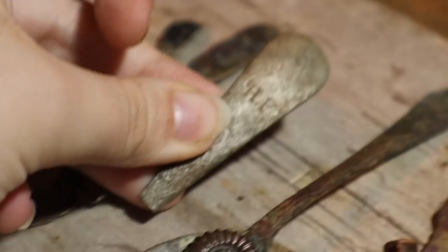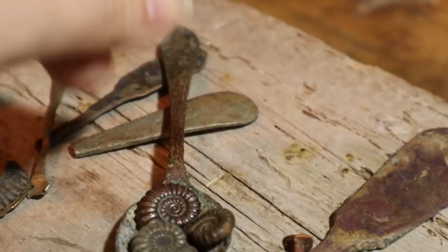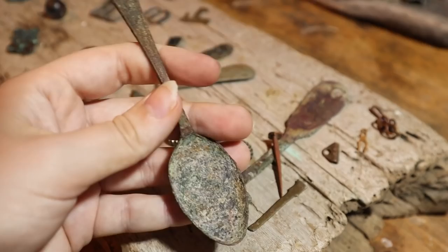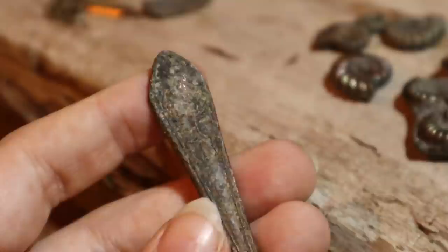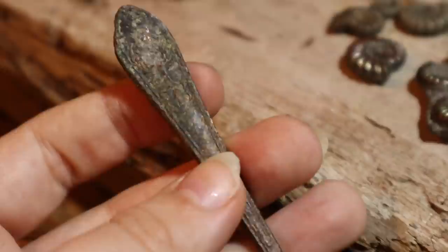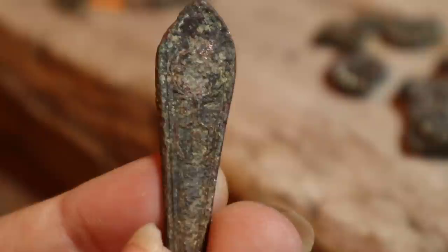And then we have a spoon of ammonites, which looks very cool. It's a nice way to display that. Yeah, I think that'll be the thumbnail. And this one has a laurel design. See there? Like a laurel and then it comes down. I've seen some like it. There's no maker's mark on there, and it's just silver plated, I think. It's absolutely beautiful, and we will try and clean this one up so you can see it properly. Or can you put a spoon end in a potato? I don't know.